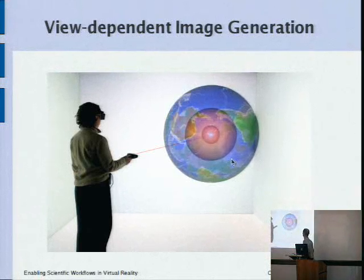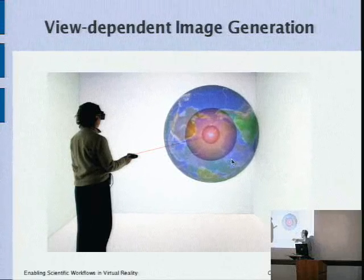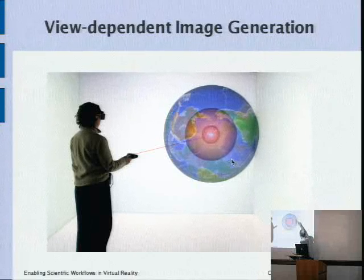Now what we have is the Earth floating here. And you see, first of all, it's wonderfully spherical. And then also you notice that the image of the Earth actually goes across the border between these two screens. And the screens come together at a right angle there. But from this point of view, there's no distortion whatsoever. It just looks as if there's almost no seam.